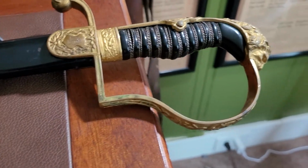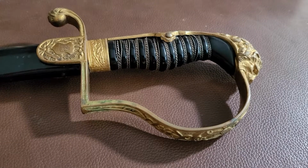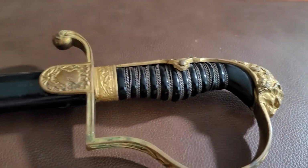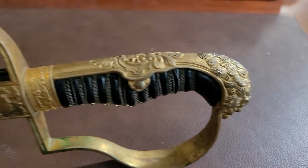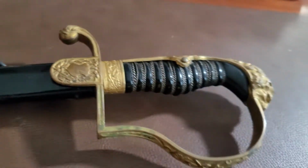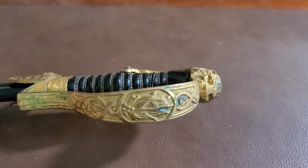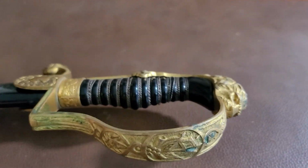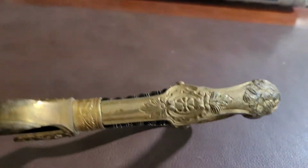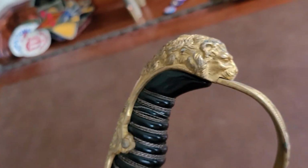And now it's time for one of the grand finales in this video. But let's get a close-up of this one. And what we have here is a World War I lion's head German officer's dress sword. It's got really nice engravings on the handle, or on the handguard, and then on the back of the handle. And you can see here the lion head.